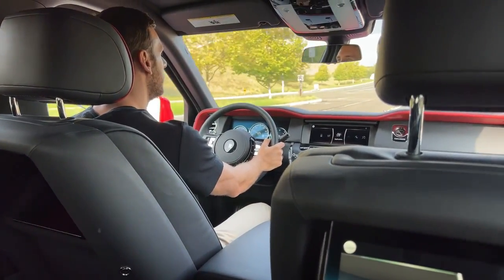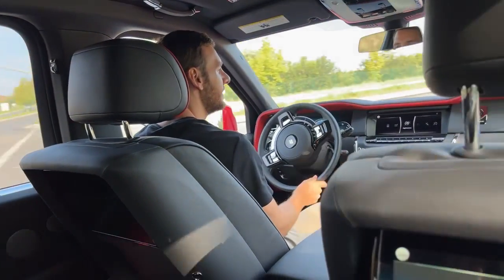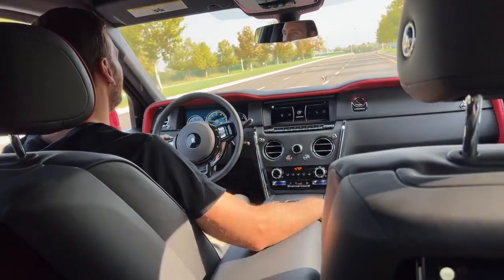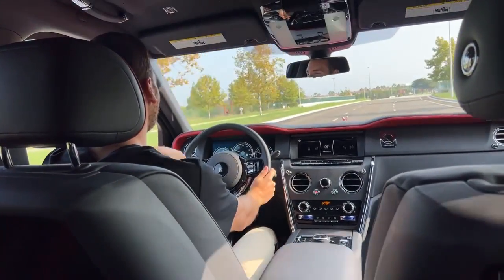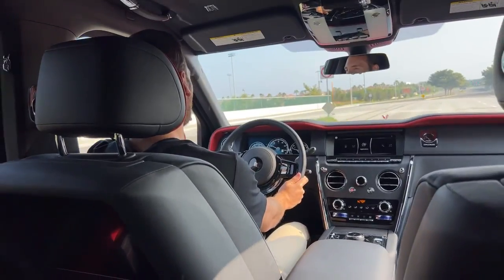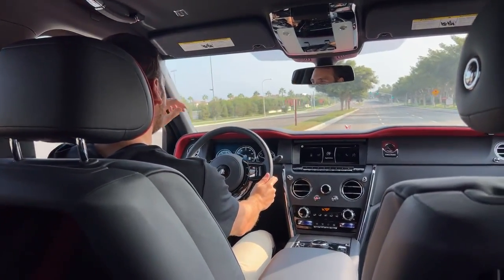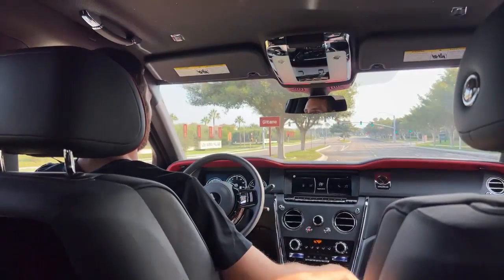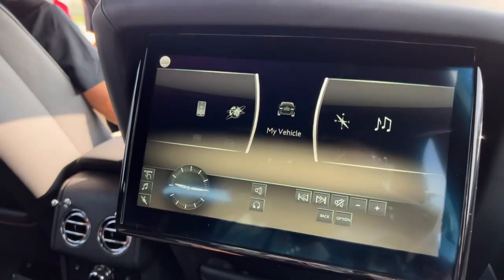Let's see. Kabad asks, so let's say that you're a billionaire and things get heated. Is it fast enough to be a getaway vehicle? Things get heated. I like that. It's fast enough for sure. Yeah, I mean, 563 horsepower and 627 pound-feet of torque. That's nothing to smirk at. That's to scoff at, rather. That's a lot of power, and you feel it when you put your foot down. Cool screen right here.